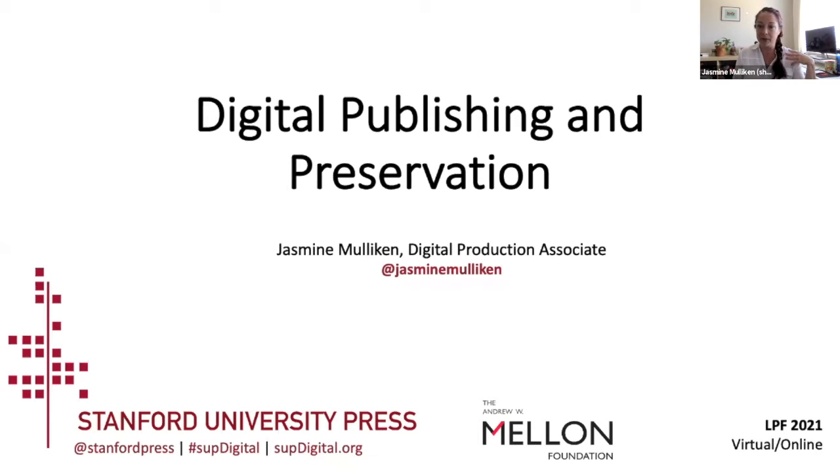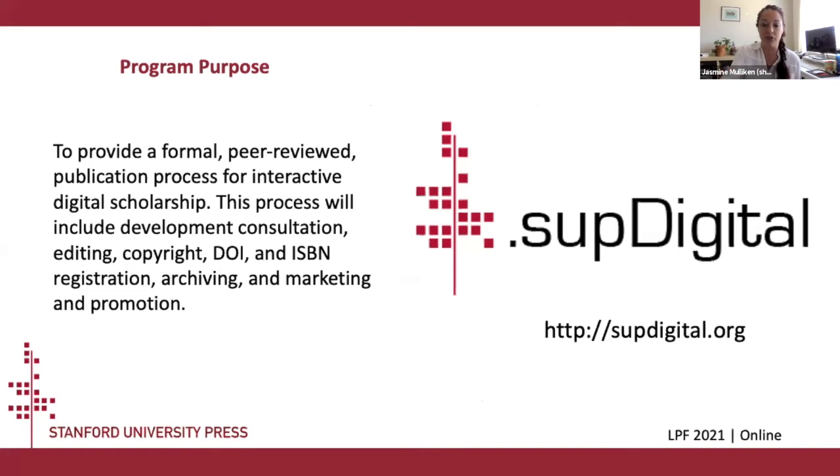So this program is Stanford University Press's Mellon-funded initiative for publishing fully web-based monographs. And like any university press, SUP is charged with publishing and disseminating the work of scholars in academia to aid in their tenure and promotion, and to generally ensure that the scholarly record is well vetted through peer review and dissemination.